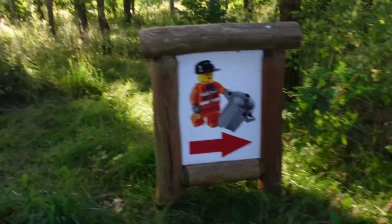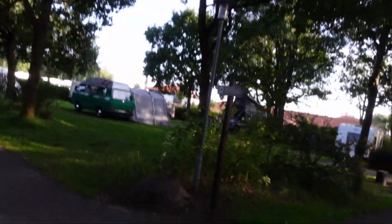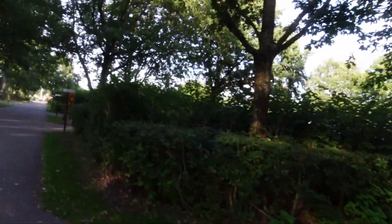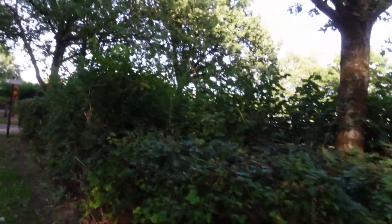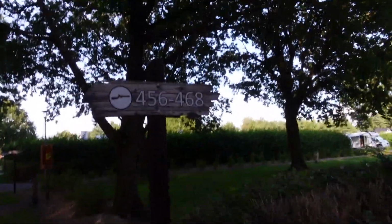There's your signs for your bins. Everything's obviously all Lego themed and all related. But the nice thing is that they've just made it slightly different, so you can't remember the number, you've just got to remember your symbol. So you've got different ones. You've got spiders, and there's like a little gun, and then there's a lot of other bits which is all the adventure, old school adventure theme.